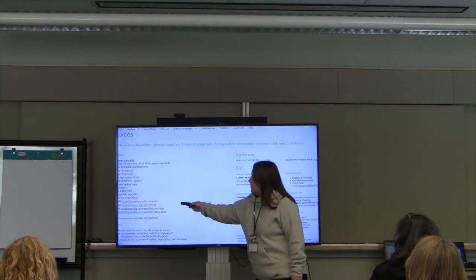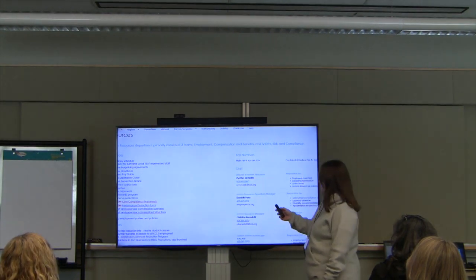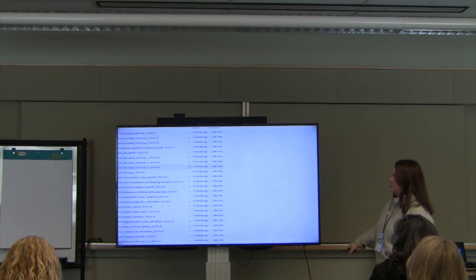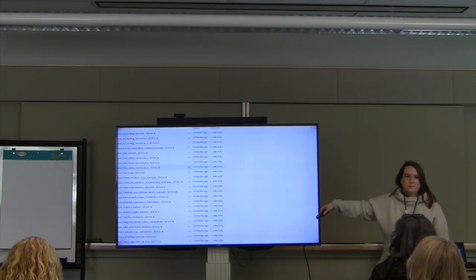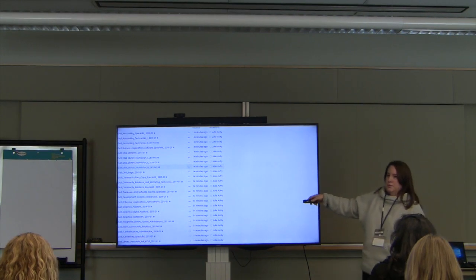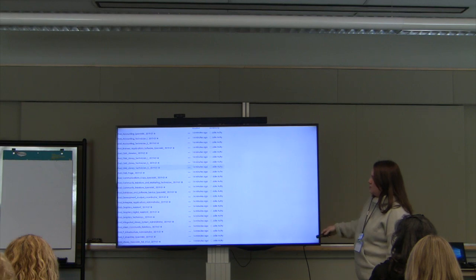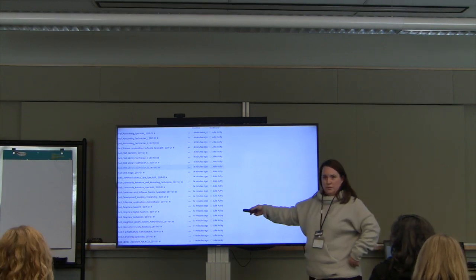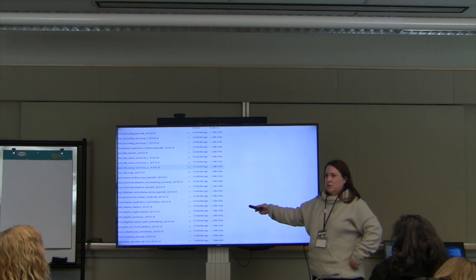But here, there's a link for the performance evaluation forms, and that will bring you to this, which is every single position in KCLS has their own performance evaluation. So you can go in, find yours, you can find anyone's, and take a look at what that looks like. And it's all here and ready.